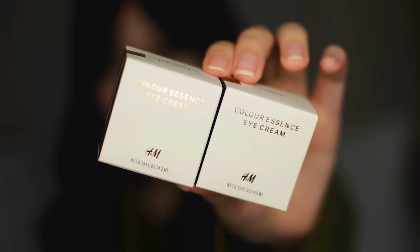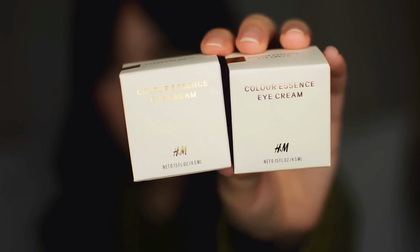But what really caught my eye are these, which are their Color Essence Eye Cream from H&M. These are little cream potted eyeshadows. I have two colors here. The first one is called, oh no, it's a word I don't know. Sirocco. That's what I'm saying. I'm sticking with it. So this one is Sirocco, and it is one swatch.